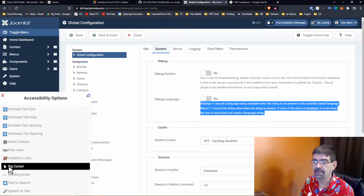Before I became a Christian, I was a big cursor. Used to curse all the time. Big cursor. Look at that.